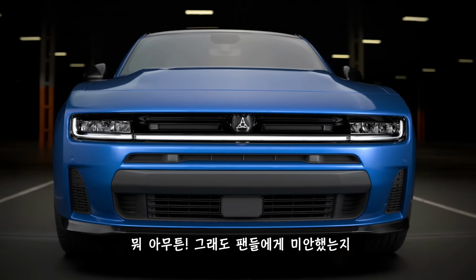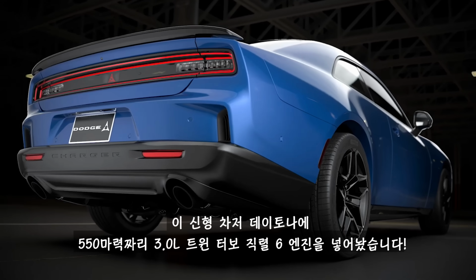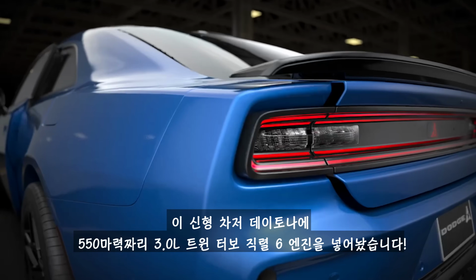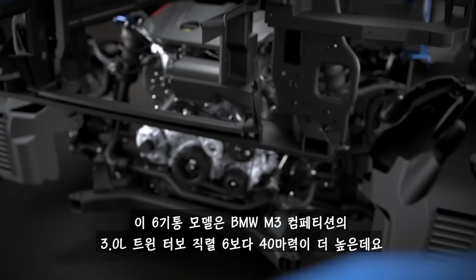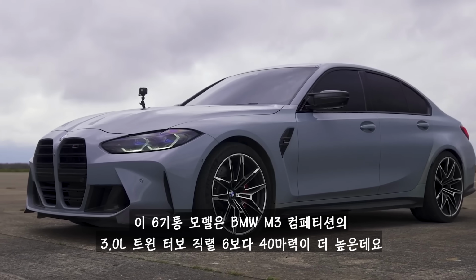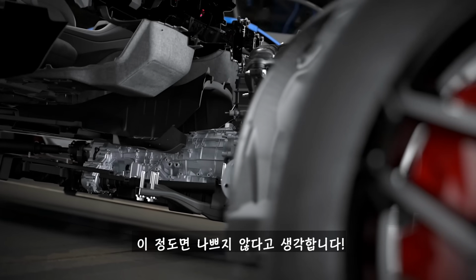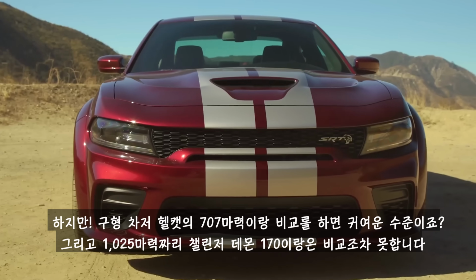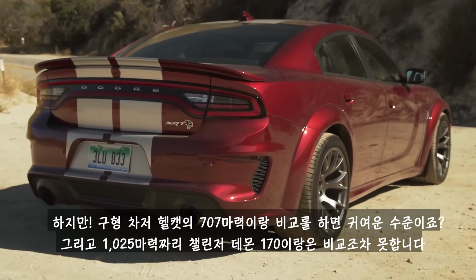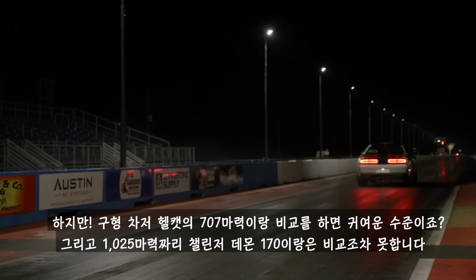But anyway, Dodge tried to make up for all this by giving the new Charger Daytona a twin-turbo, 3-litre, straight-six with 550 horsepower. This 6-pack model has 40 horsepower more than the twin-turbo straight-six you get in a BMW M3 Competition. And that sounds like a pretty good recipe to me. But it's a far cry from the 707 horsepower you got in the old Charger Hellcat, and it's miles off the 1025 horsepower in the Challenger Demon 170.